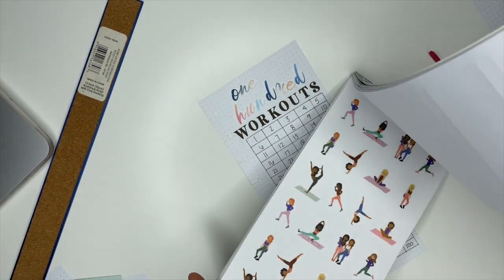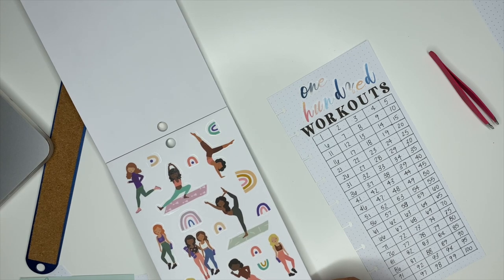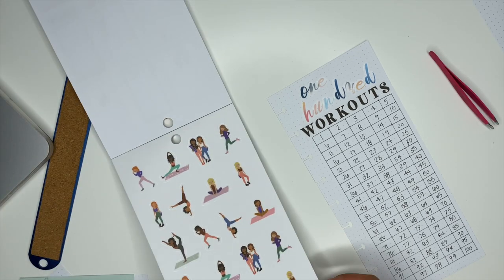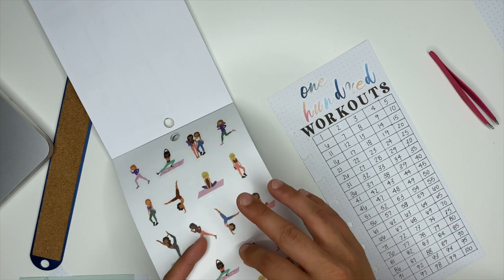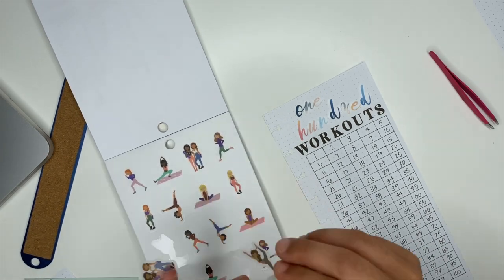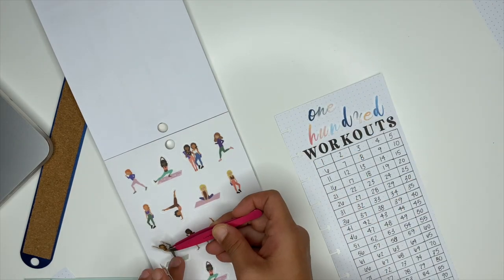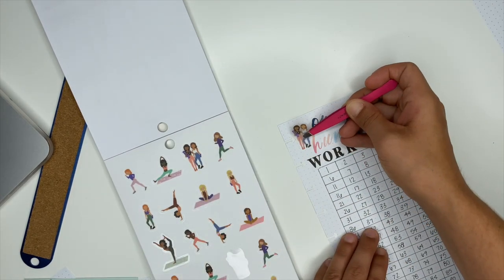So now I'm getting out the Squad Goals sticker book and the Wrong Wrong Fitness sticker book, and I'm going to decorate this little tracker. I love, love, love the Squad Goals sticker book. This thing is so stinking cute. These little babes on their yoga mats doing their little yoga poses and stuff. They're so stinking cute. I love it.